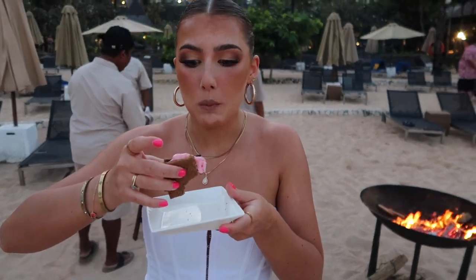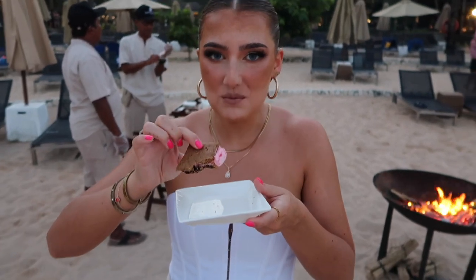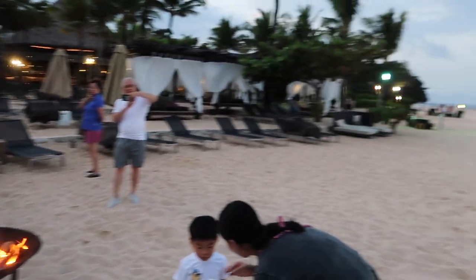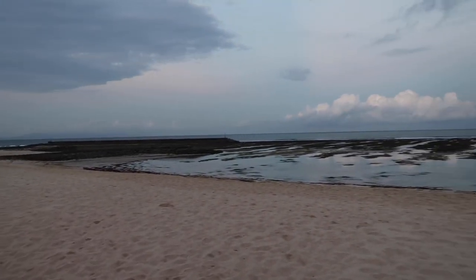What is it? Chocolate biscuits and marshmallow? It's like a chocolate... Yeah? Mmm. That's actually really nice. Good. Want to try some? Yeah. I'm very brown. Yeah? It's because I'm tanned.